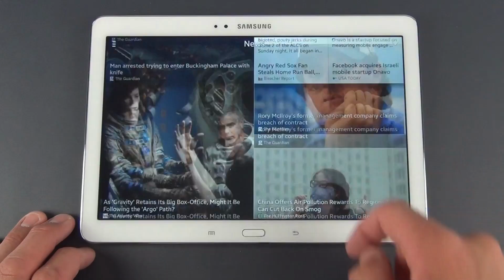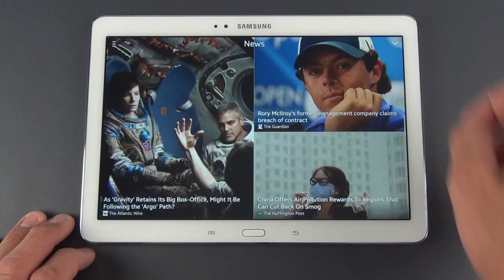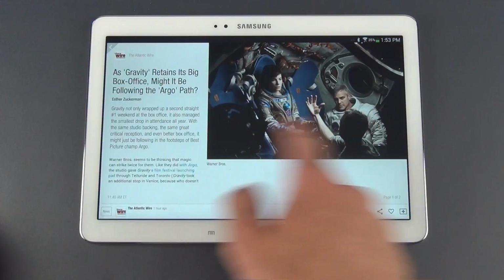Now My Magazine is powered by Flipboard and allows you to aggregate your content from Twitter, Facebook, and Google. And it all appears here in this sort of magazine viewer. So if you click on any one of these articles, you can see we get this magazine sort of condensed look to it. So we have mostly text. We don't have an extraneous bit of information, just text, and you can swipe between pages like you would on a magazine.